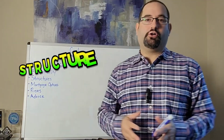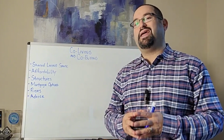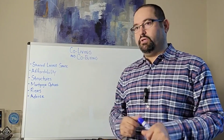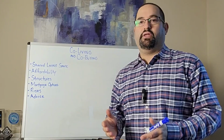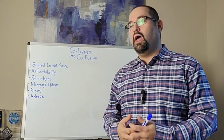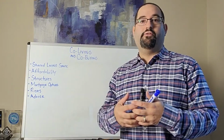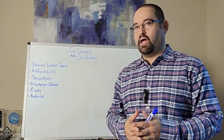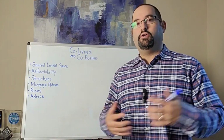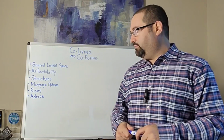Now, as far as structures, what I want to talk about here is how are the structures created to entail either co-living or co-buying. So really what we're talking about on co-living is a rental agreement or some sort of rental arrangement that would be in writing. Obviously, if you're doing a short-term rental like Airbnb or VRBO, there's going to be online agreements that are going to be signed. If you're doing long-term tenants like 6 to 12-month leases, you'll want to put together a legal agreement or a lease agreement that can be used.